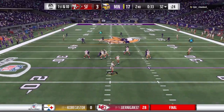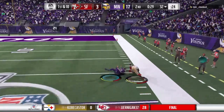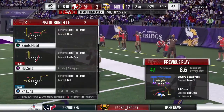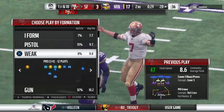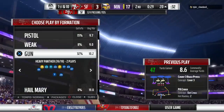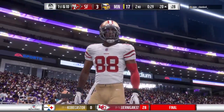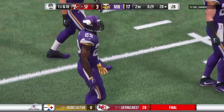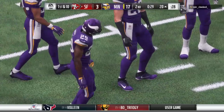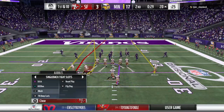They go play action with Roethlisberger. He'll rifle this one deep right side. It's caught inside the 25. And down to the 20. A big play there just before halftime. 47 yards. And now a first down following that long gain.